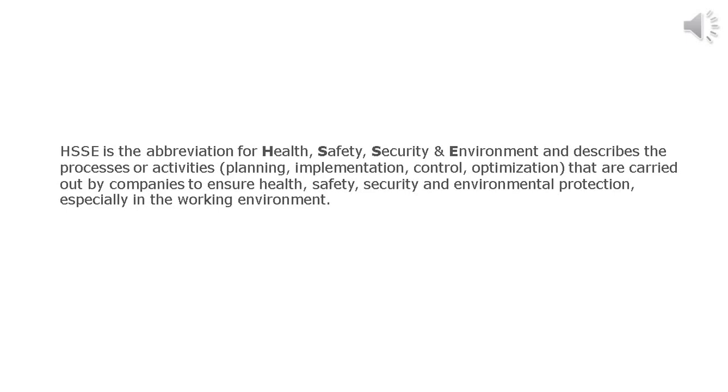HSSE is the abbreviation for Health, Safety, Security and Environment and describes the processes or activities, planning, implementation, control, optimization that are carried out by companies to ensure health, safety, security and environmental protection, especially in the working environment.